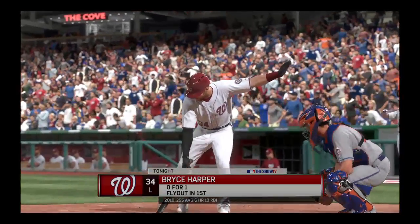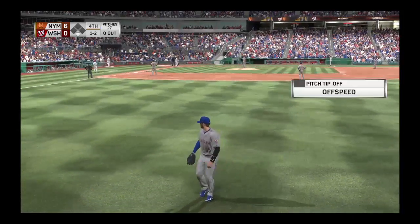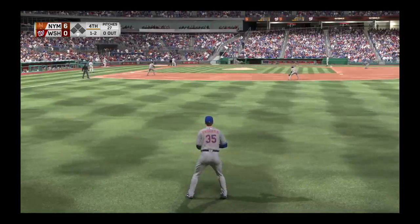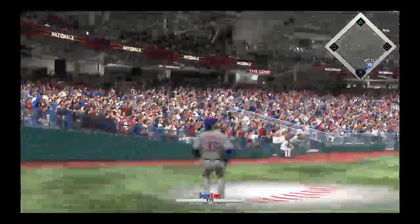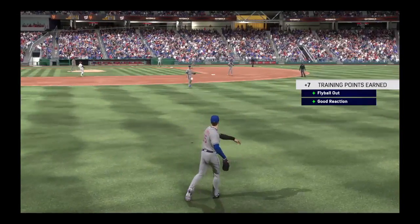Ready for another chance? Leading off the fourth for the Nationals, Bryce Harper. He'll start things out against Noah Syndergaard, as this inning is underway. Pitch number 34. Lifted in the air out to right. Vaughn is there. He's got it, one away.